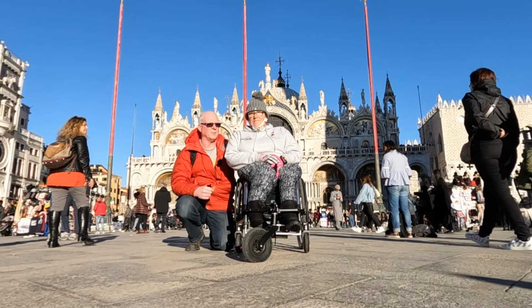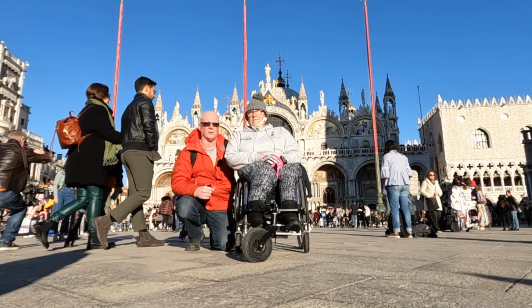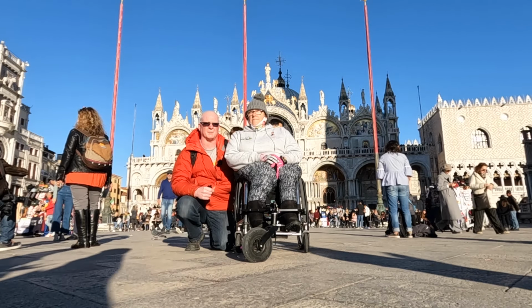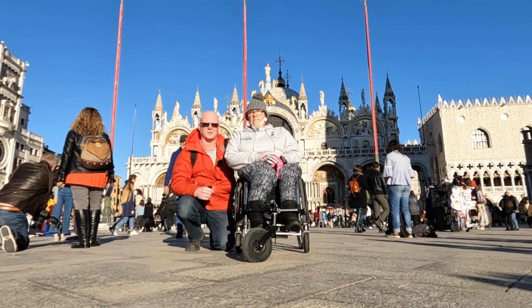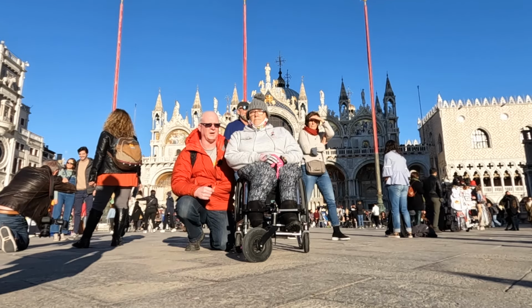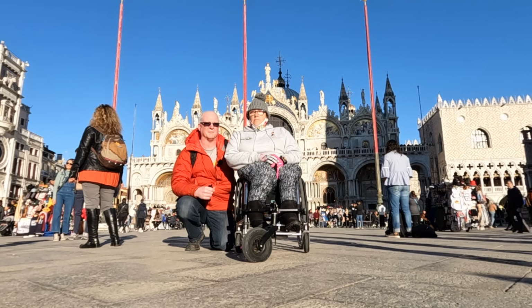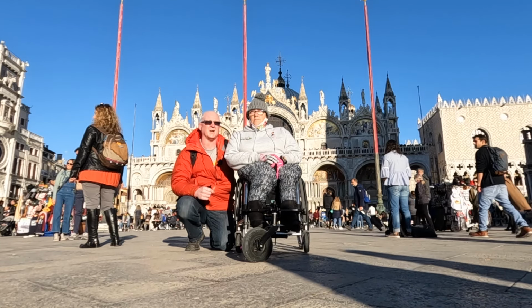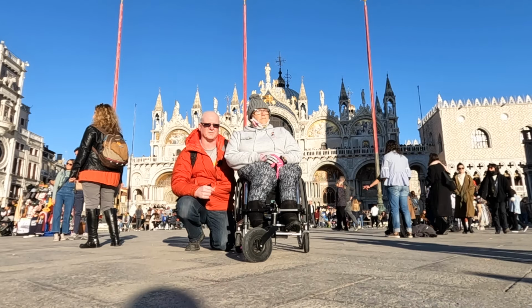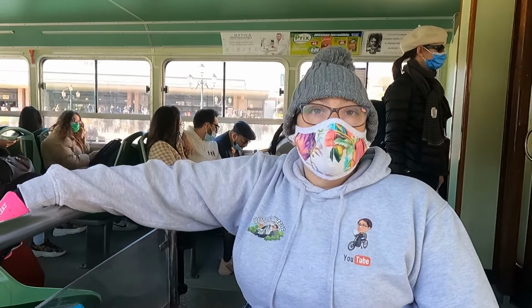We got a day pass, a 24-hour pass for all the public transport from the campsite, which was €20. That allows us on all the trams, the buses and the water taxis all around Venice. It lasts for 24 hours. So we got a water taxi here, and it was just one stop on the water taxi, straight into the heart of Venice, right by the train station.